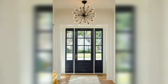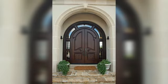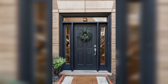Finally, one of the most effective ways to change the look of your entrance door is by painting it. A fresh coat of paint can completely transform the look of your home and add some personality to the space.